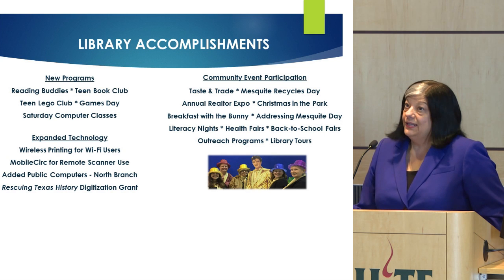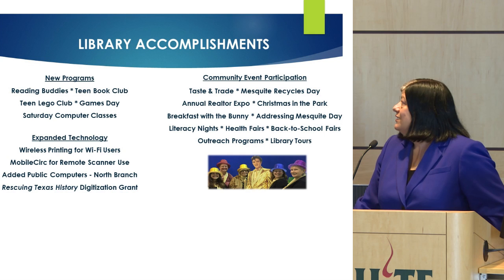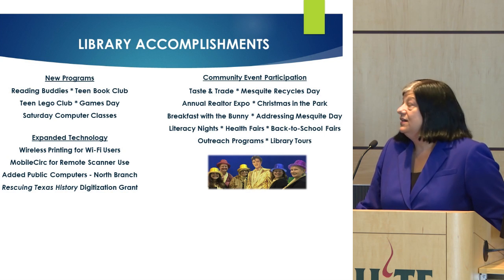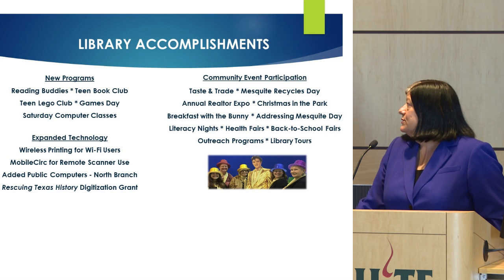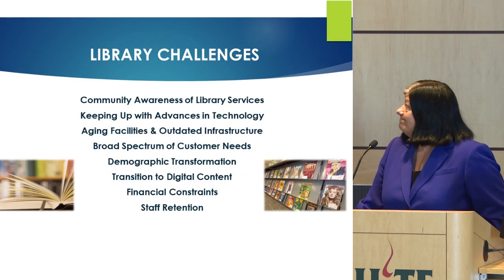We've also participated in community events recently: Taste and Trade, Mesquite Recycles, Breakfast with the Bunny, Christmas in the Park, Addressing Mesquite, and of course we participate in many literacy nights, health fairs, back-to-school fairs, outreach programs, and special tours that we bring into the library.